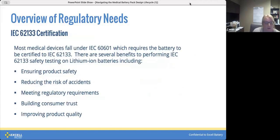Good idea to remember: always consult the latest guidelines and regulatory documents from relevant authorities to ensure complete compliance with current regulations. Additionally, seeking advice from regulatory experts or consultants specialized in medical devices and batteries is highly recommended. Excell does work with a third-party test lab, and we can help walk you through this process.